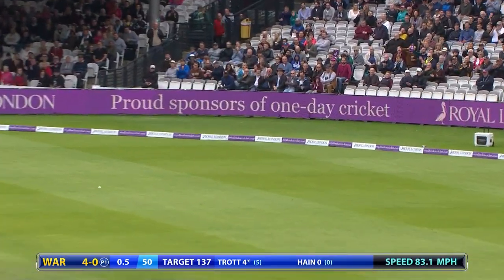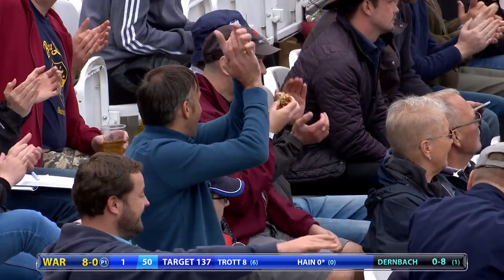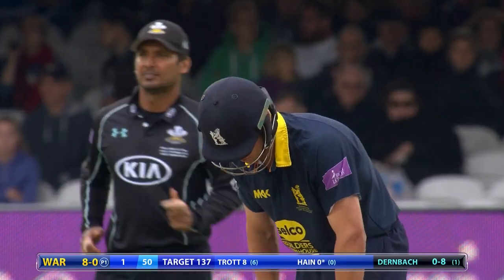Hit leg side again, off middle. Trott won't bother about that at all. He's got two boundaries in the first over. It's eight for none.